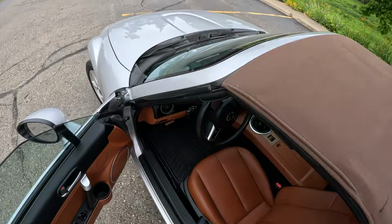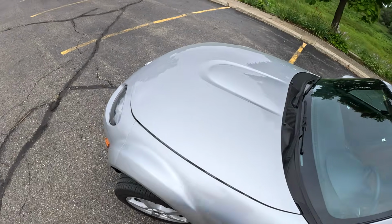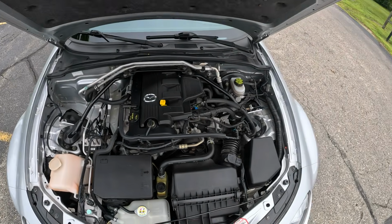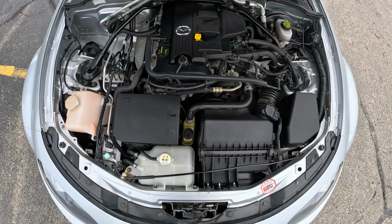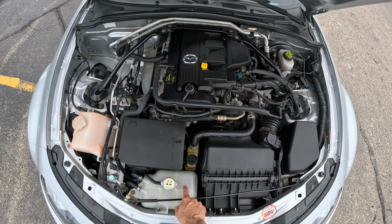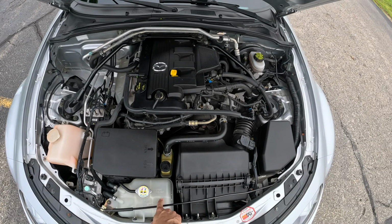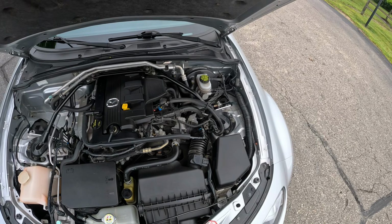So under the hood, pretty easy to get to. These cars are very easy to work on. You can do almost everything yourself. One of the hardest jobs to do was replacing the headlight bulbs, which are really buried back under here. Here's that new coolant expansion tank I was talking about. This is the one that I think is really a high-risk part. I replaced it with a factory one, but they make metal ones too. They're totally worth spending the money on. I think it's a worthwhile investment to replace that.